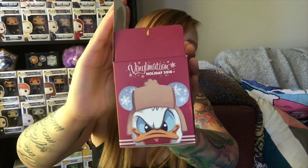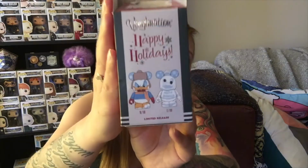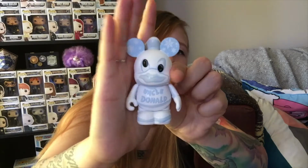You're going to notice as we get through this haul that a lot of the stuff I bought is Donald Duck related. He's my favorite. So I bought a Vinylmation. I already opened it, I put it in my vlog. And the two options are here. And I ended up getting the rare one, the 1 out of 10. So here he is. I never get lucky like that, so I'm pretty excited about it.